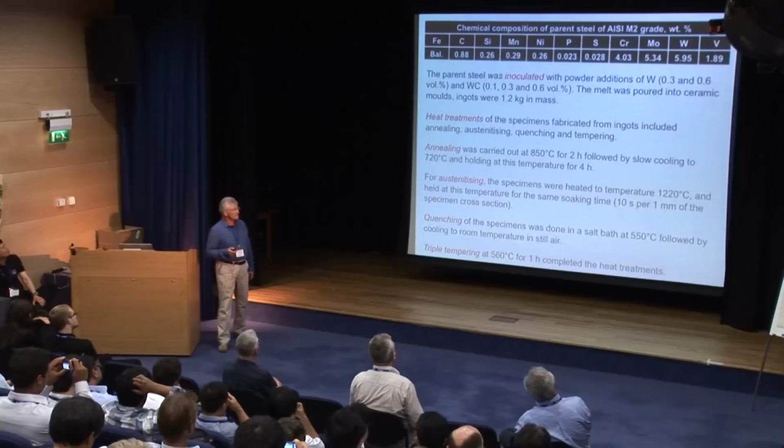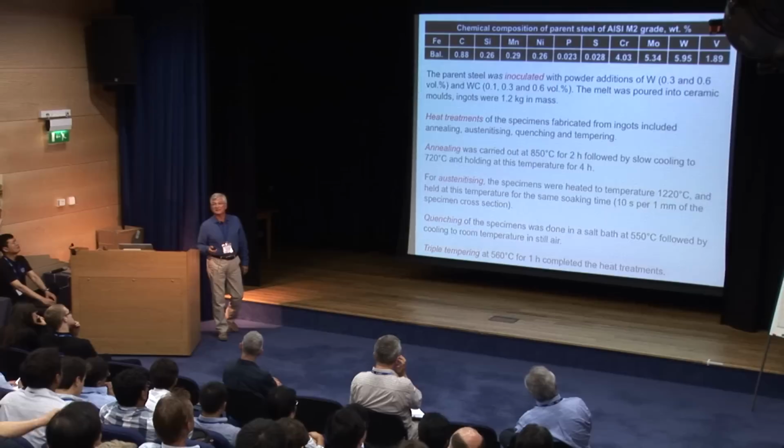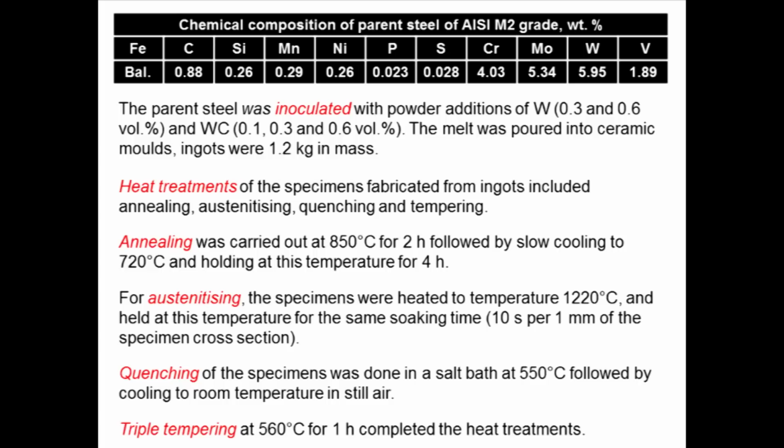With this in mind, the main purpose of the present work was to investigate the inoculation effect of powder additions of tungsten and tungsten carbide in cast steel of AISI M2 grade. Before casting, inoculating treatment of the parent steel was carried out using powder additions which were added to the melt in the ranges shown in this slide. The molten steel was poured into ceramic molds and the cast ingots were 1.2 kilograms in mass.